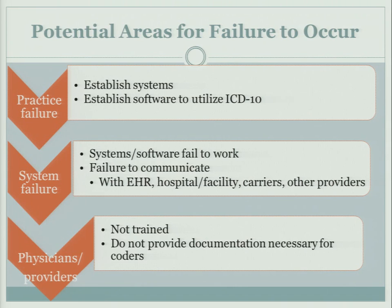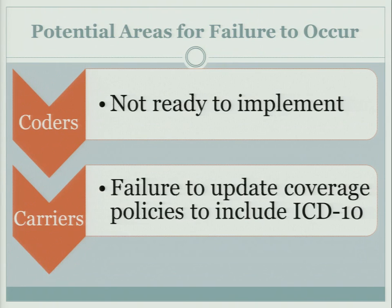If your physicians or providers aren't trained or don't comply with the documentation that's required to report the right code, you will fail. Coders can cause a glitch in the system if they're not trained and ready to implement the new system. Failure can occur at the carrier level. If you look at things now, all the coverage policies include covered diagnoses, which are ICD-9 codes, and if those aren't properly converted for every single one of your carriers, Medicare and private payers alike, and the coverage policies still have ICD-9 or don't have the appropriate ICD-10, it'll be a rejection. You won't get paid.